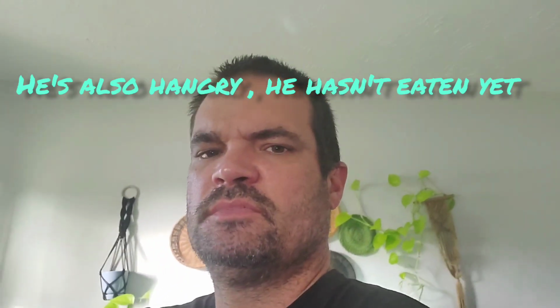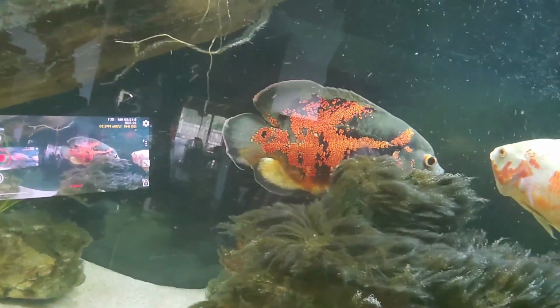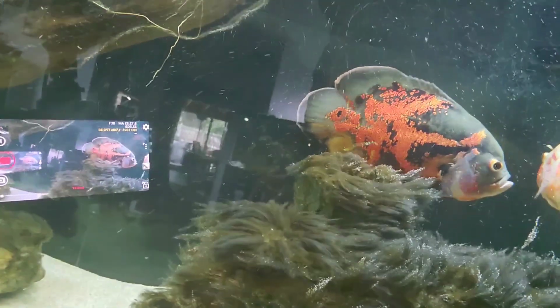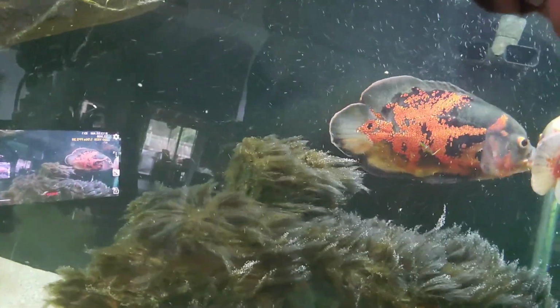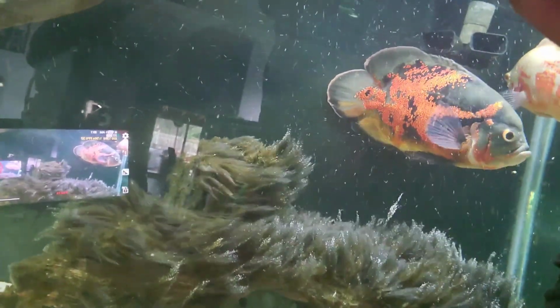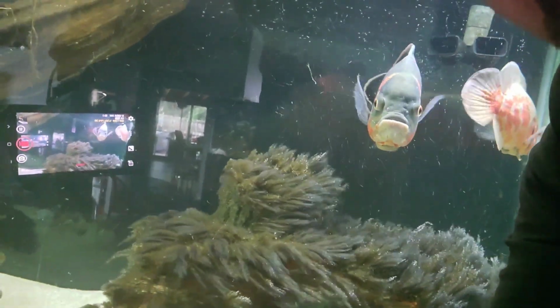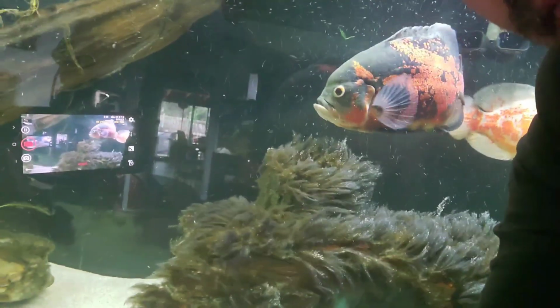As you saw in that video clip, Milo there was doing it because he was showing a little aggression. He was being a little territorial. Likes to show the other Oscar in here who's boss. Milo here is perfect for this video because he's frequently flaring those gills out. It gives you a real good look of what they look like, especially on a bigger fish. Sometimes he'll just sit there resting on this log and have his gills flared out.